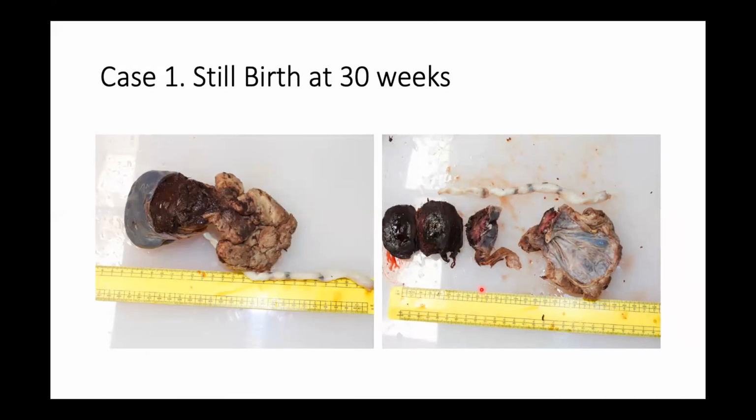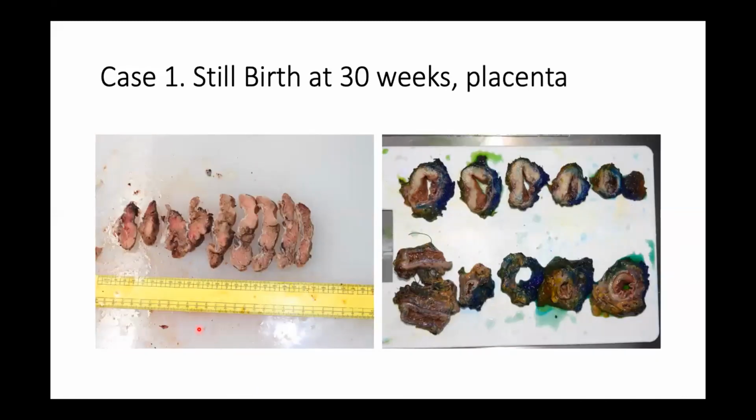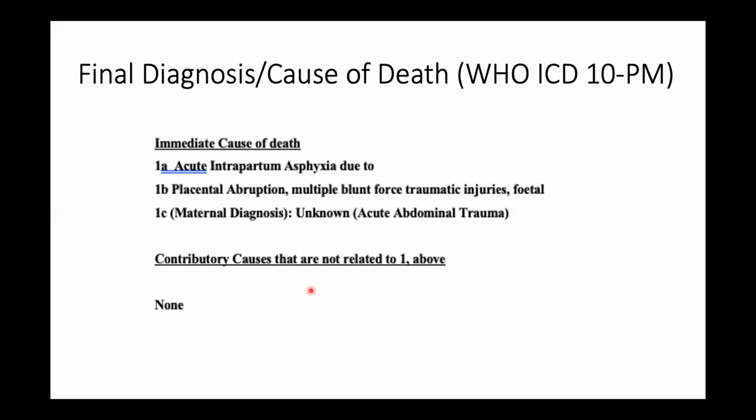And here are the other pieces of the placenta. And when we did the cut-up of the placenta, we can see that most of the placenta is quite pale, suggesting an insufficiency pathology as well. And based on this, we identified the immediate cause of death as acute intrapartum asphyxia, especially due to the negative nature of the autopsy and specific brain findings, due to placental abruption. And we were suspicious of blunt force traumatic injuries involving the mother.